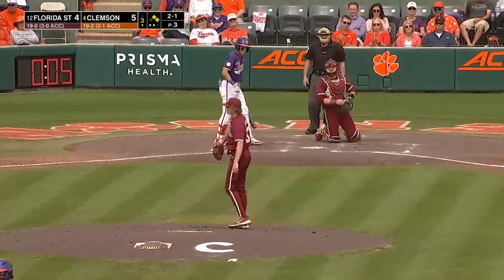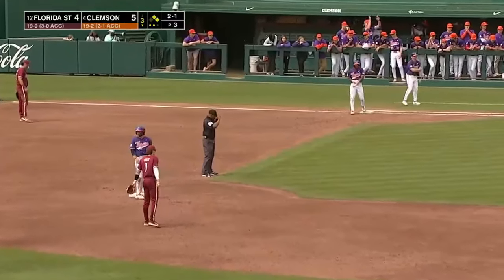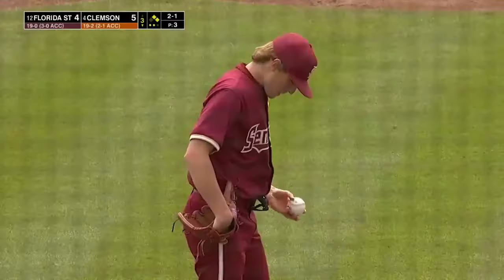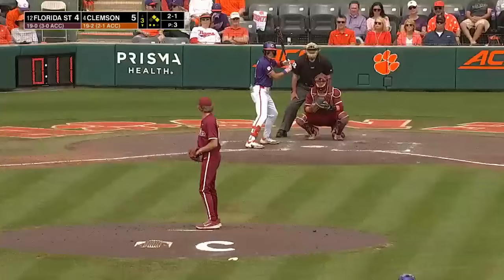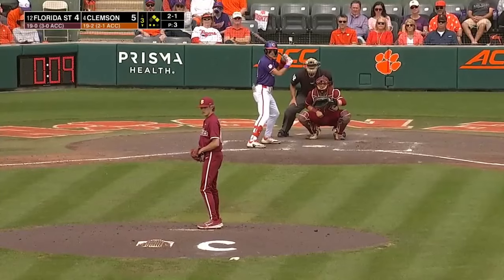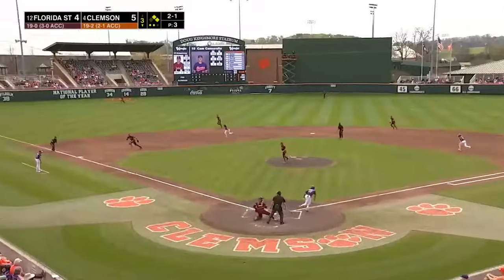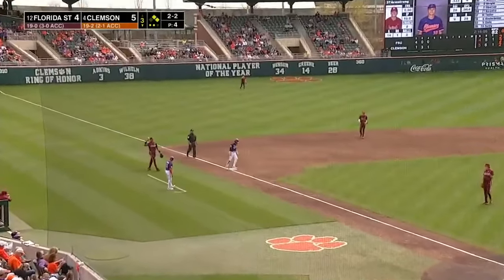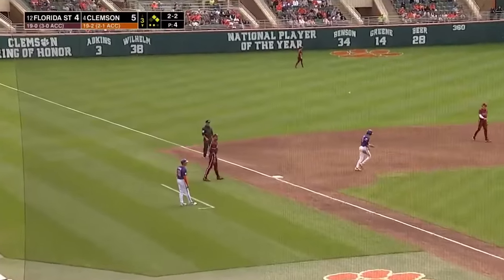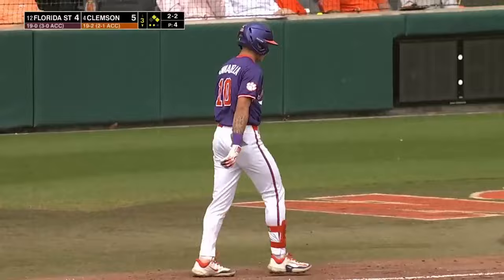Two and one the count. Now you've got, we talked about not allowing Cam Leiter to settle in, and he certainly did not do that. And you get into the Florida State bullpen early. 2-1 pitch. Little number up the third base side. It'll go foul. Chufo will retreat to second, Purify to first.